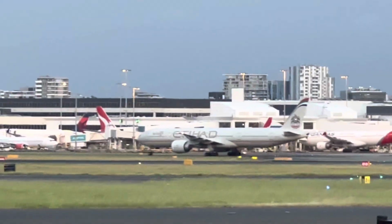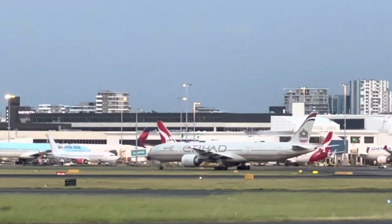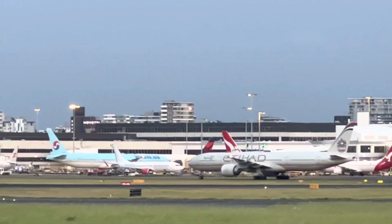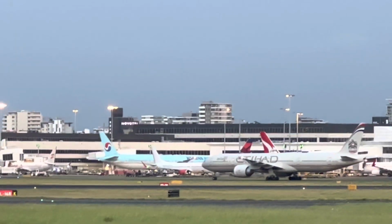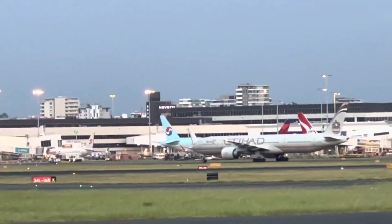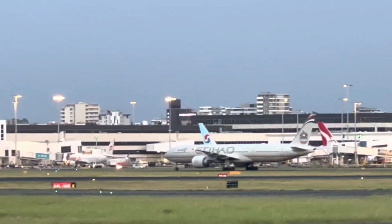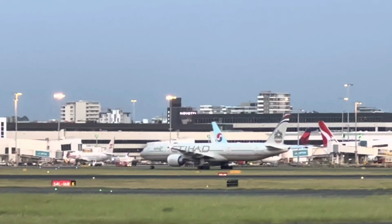Whack their reverse thrusts on, so you don't hear the loud roar of the engines when they arrive, probably because of the time of the day. What they're using is 1.6 normally. Quite often you'd be using 3.4, so they're coming over the bay, but this time around they're coming in over the suburbs.